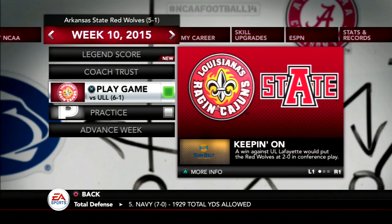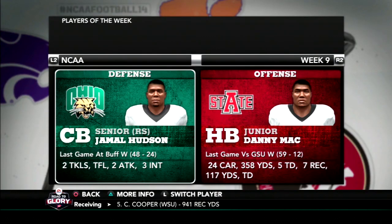If you're new here, I turned my 9-year-old son into one of the nation's top running back prospects. Now he's a college football star at Arkansas State University. After a dominating performance last week versus Georgia State, Dan was named Offensive Player of the Week in the NCAA for the second week in a row.